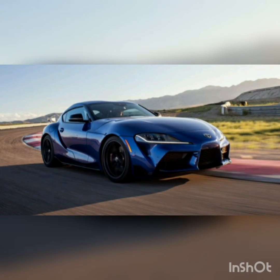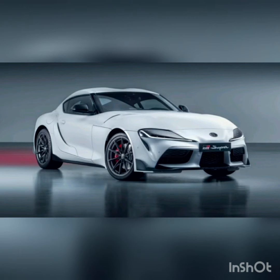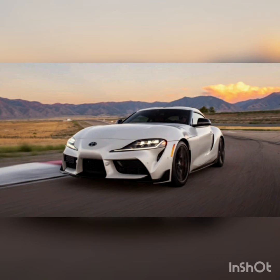Other changes to the GR Supra lineup for 2023 include revised tuning for the suspension and steering systems and the introduction of a new driving mode called Hairpin Plus, which allows additional wheel spin on one of the rear tires to help rotate the GR Supra around ultra-tight hairpin turns.